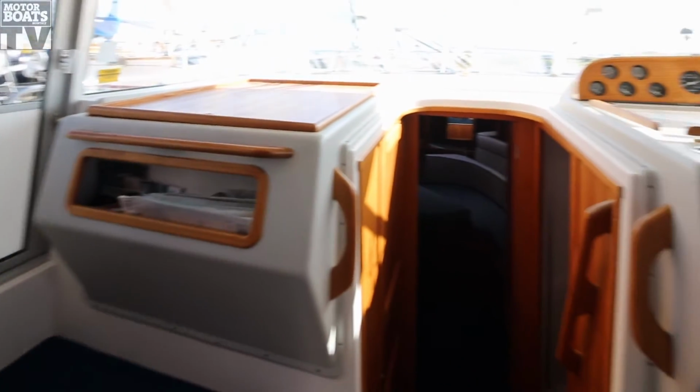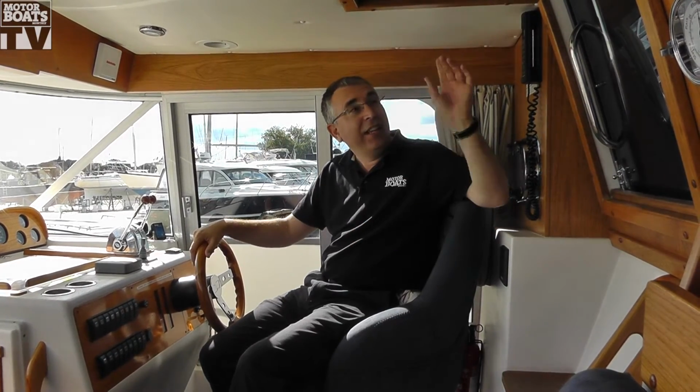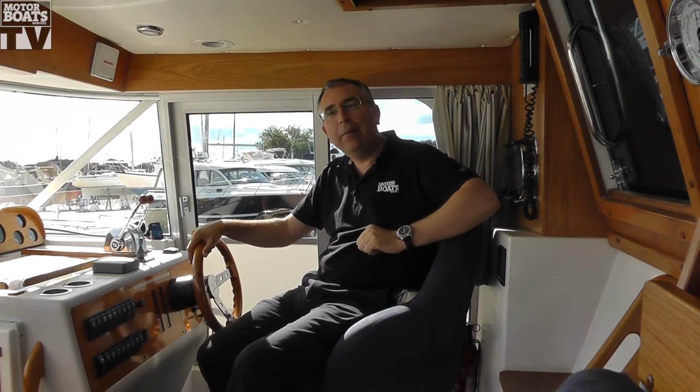This is a brilliant area of the boat. It's raised up above the saloon area, so it's totally separate. You've got fantastic visibility. There's an opening door here and another one over on the port side, and there's even access from here up onto the flybridge.